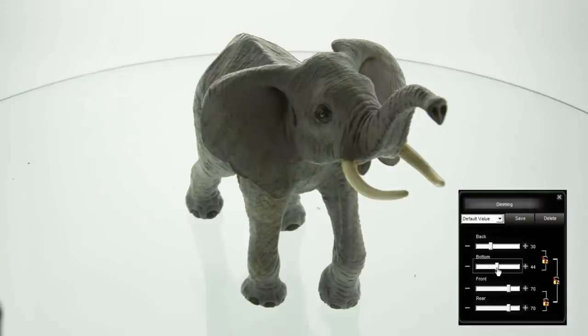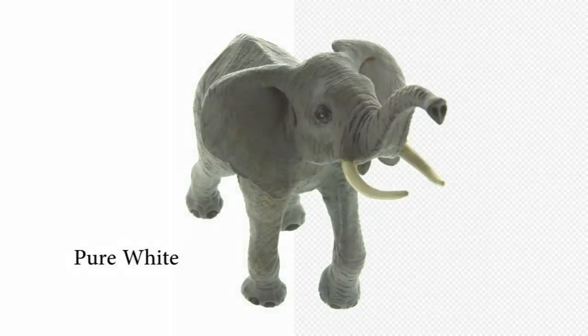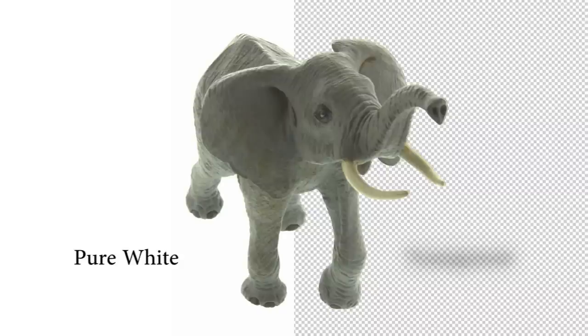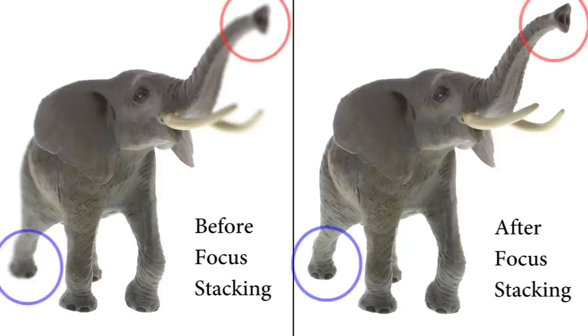It features a patented camera positioning system, a patented transparent turntable, and dimmable LED lighting control. Easily capture professional still photos on pure white or on transparent backgrounds. Focus stacking capabilities produce a crystal clear image at all depths of field.